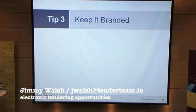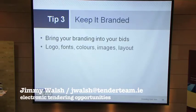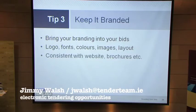It's important to keep your tender document branded. In terms of your branding, you include the logo, the font styles, the colours. I mentioned imagery earlier. Good use of photography, and obviously it needs to be consistent with your website and brochures. Basically, a bid is a selling document after all, so everything has got to be consistent and bring out your key strengths, your key selling points in the document.